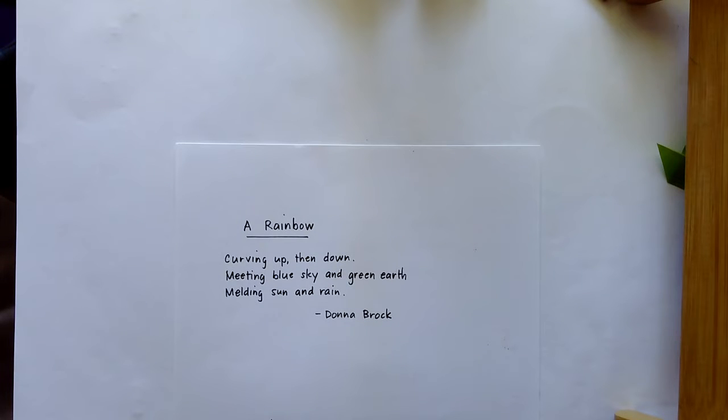I think when I read this one, I'm going to clap out the syllables, and you can clap along with me just to test and see if there are the right number of syllables in each line. So remember, it's 5 in the first line, 7 in the second, and 5 in the third line. Ready? So, a rainbow. Curving up, then down, meeting blue sky and green earth, melding sun and rain.